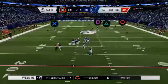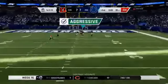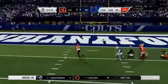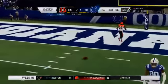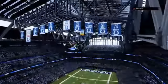They'll throw now on the final play. Looking deep for Hilton. And he knocks the ball away, and it falls incomplete. So a touchdown apiece. That's what we have to show at halftime as they head to the locker room.